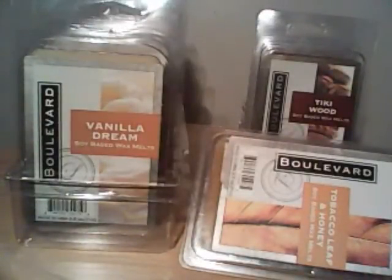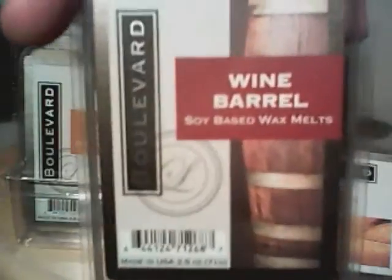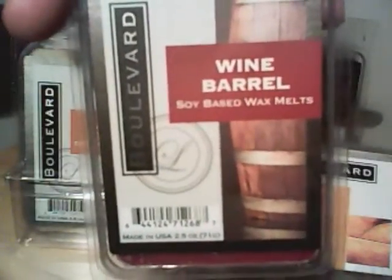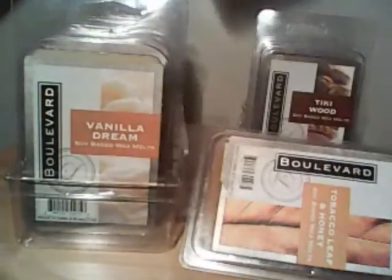Was hoping for a little bit more woods in there, but this one is a very strong one, and it's very unique. I've never smelled anything like this, so if you're looking for something totally different and something that is very authentic to a glass of dark red wine, this would be a good one to try.